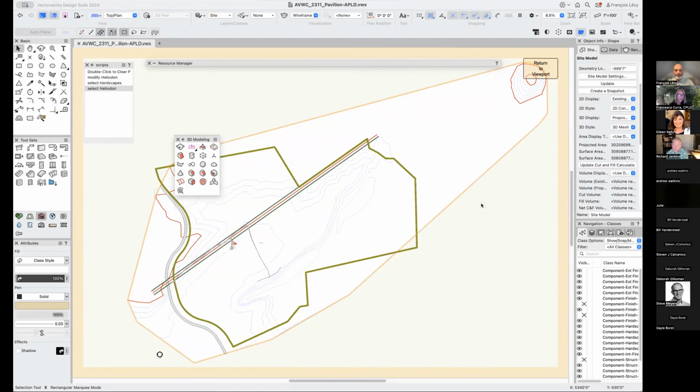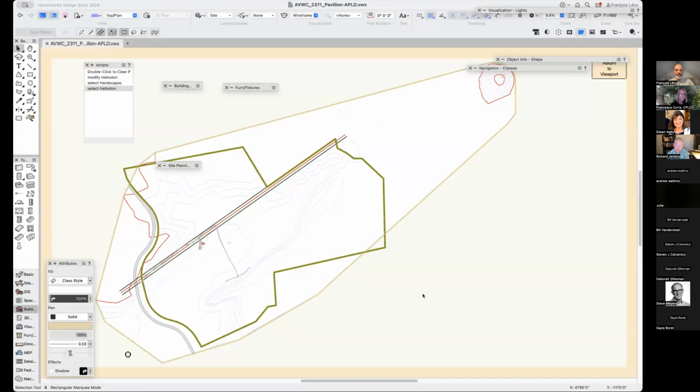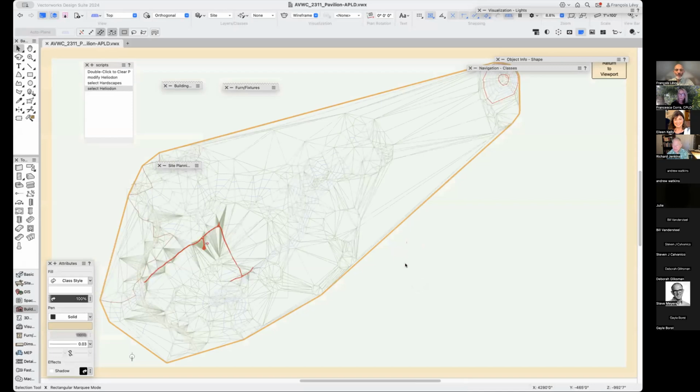So let me go back to my workspace. There's a triangle between every 3 points. So that's really what's going to determine whether that file is huge or not. If I look at this in top view, you can see there's really not that many triangles to this. I mean, it's a big site, but it's not a big site.